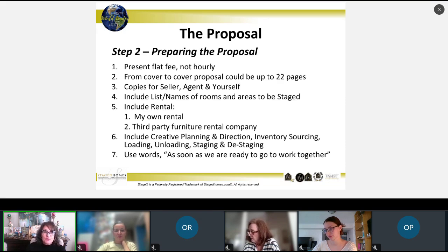So when you're preparing the proposal, present a flat fee, not hourly, from cover to cover. It could be up to 22 pages. Copies for you, the agent, and yourself, so you're all on the same page. This is a repeat of that other slide, I think. And then the bridge phrase, as soon as we're ready to work together as a team. I think that's the only thing that's added on here.